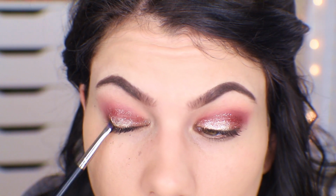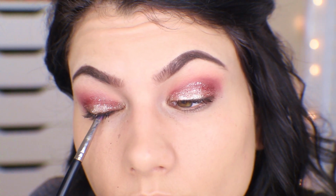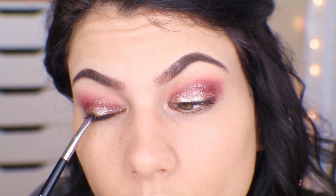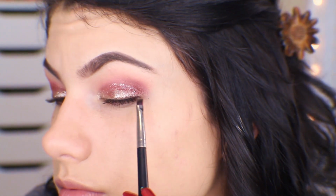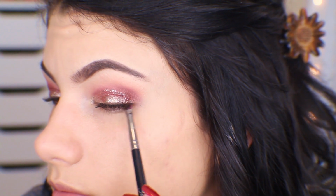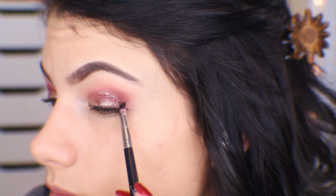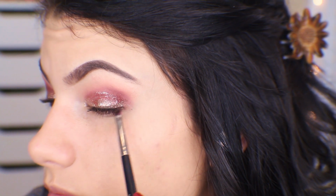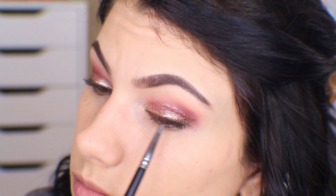Now we're going to be going in with, I believe this is called Mocha. It is a matte, sort of medium to dark brown, and with an angled brush, I am applying this as close as I possibly can to those lashes and basically creating winged out eyeliner with this. And now the reason why I didn't choose black is because I feel like brown is a lot more natural looking. I think black would have been a little bit too overwhelming, especially with all this color on the lid. So I decided to go with brown just for a more softer look.